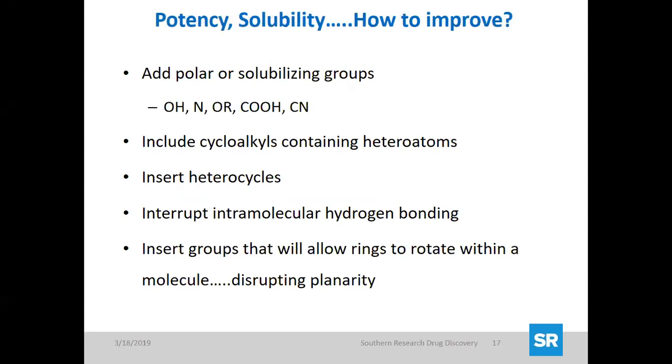And insert groups allowing rotation within the molecule, and that also disturbs the planarity. So for example, if you have a biphenyl system, where two benzene rings are joined together, it's a planar system. And that's going to stack on top of each other in the crystalline form, so you will have less solubility. So how to do that? Break the carbon-carbon bond between two aromatic rings, put a heteroatom, for example, put an NH in between. Now you have a bent structure. There is a polar group in there, so it's not going to stack, so you are going to increase the solubility of the molecule. So those are some tricks we use while we do the SAR.